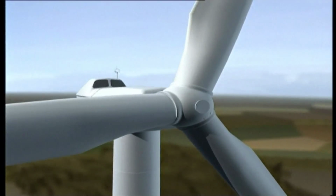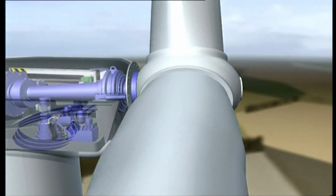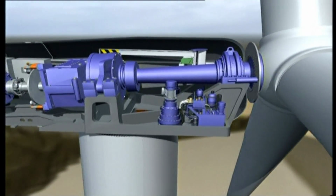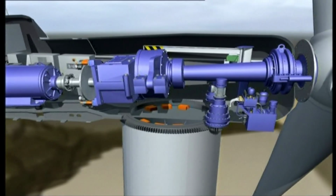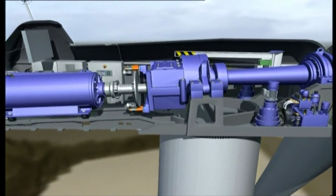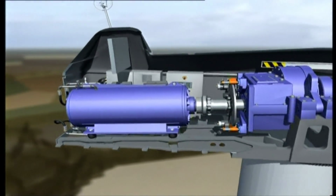The 3 blades attached to the hub is the rotor. The cabin on the top of the tower is called the nacelle. The hub is mounted on the main shaft. A yaw system with electrical motors can turn the nacelle on the tower. A gearbox connects the rotor shaft to the generator.